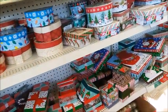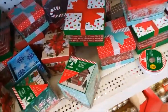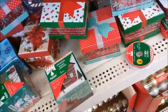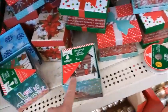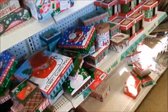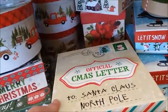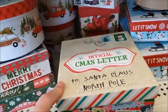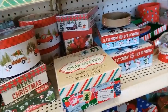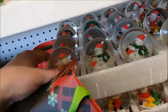And here's some more containers. What is this? Oh, there's two in there, I guess. Two boxes, a smaller one and a bigger one. This is glittery. Official Christmas letter to Santa Claus. Snow globes.